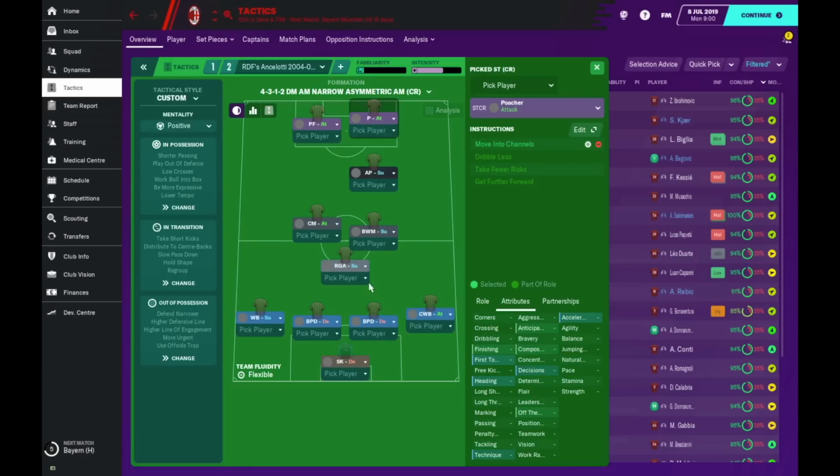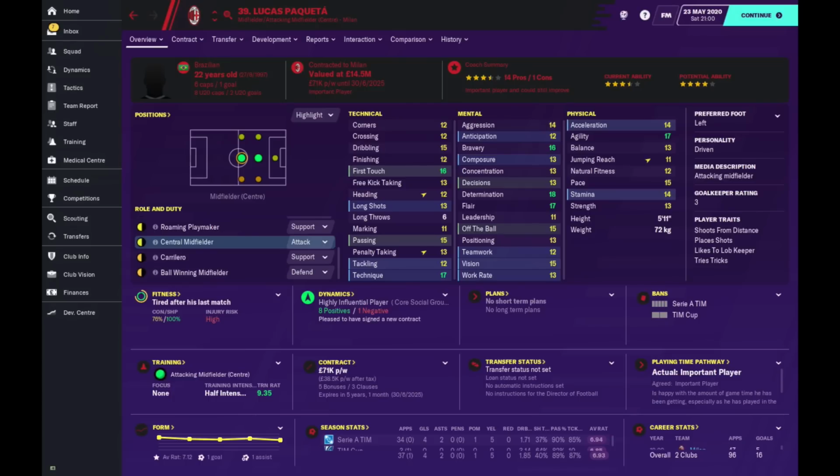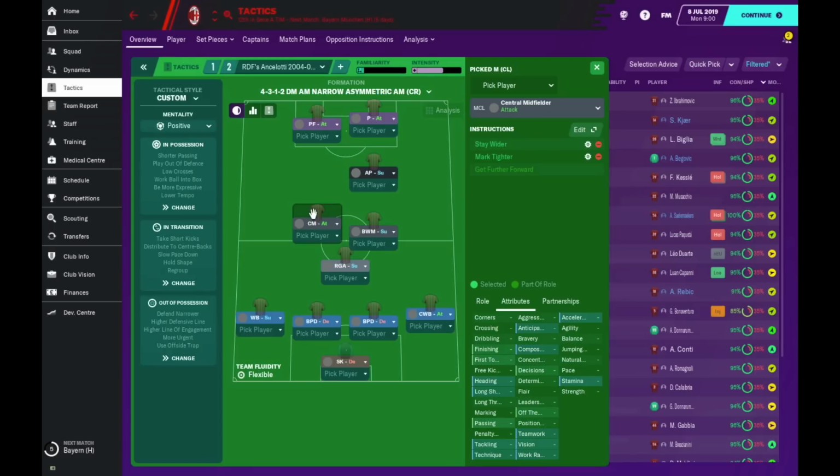For the diamond, the roles are the same, but for the central midfielder, this is where Seedorf would have played. Again, he's got the same role as the Christmas tree, but just a little bit deeper. And because he is a little bit deeper, I have given him the attack duty, so he can also affect the final third of the pitch.